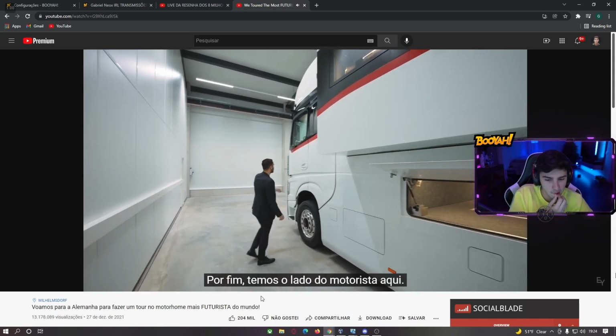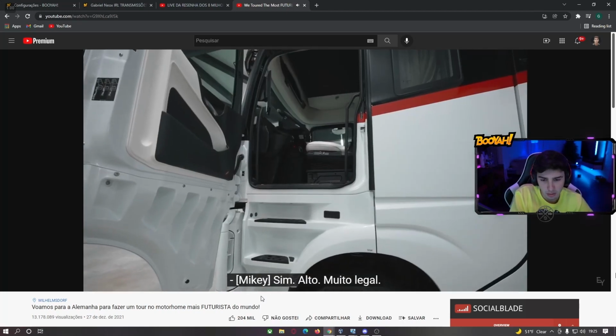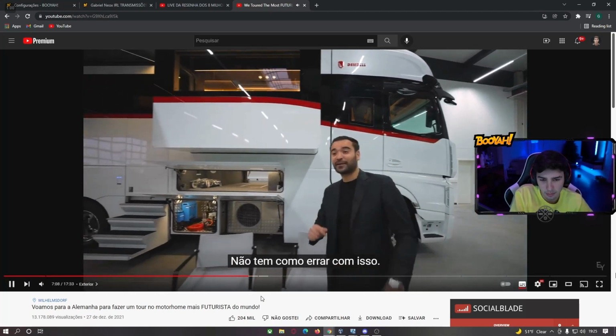Now, lastly, we have the driver's side here. Let's take a quick look. Obviously, it's up there. Yeah, it's high. It's really high. You have a Mercedes chassis. You can't really go wrong with that.